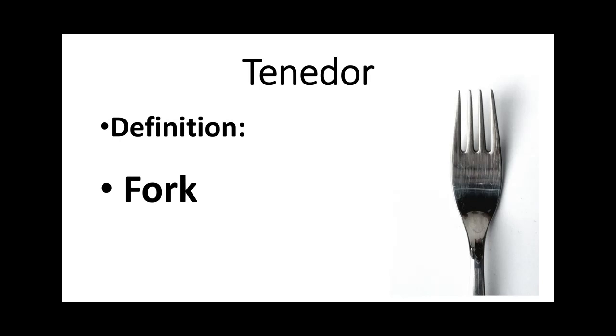The word for fork in Spanish is tenedor, tenedor. Again, this D is the soft, airy TH sound. It's like a TH sound in English, tenedor. You kind of put your tongue between your teeth and blow air out, just like a TH sound. Tenedor, tenedor.